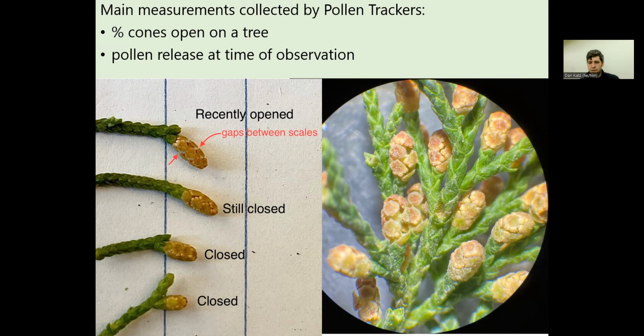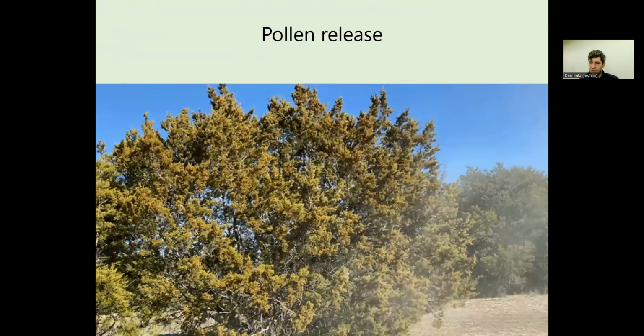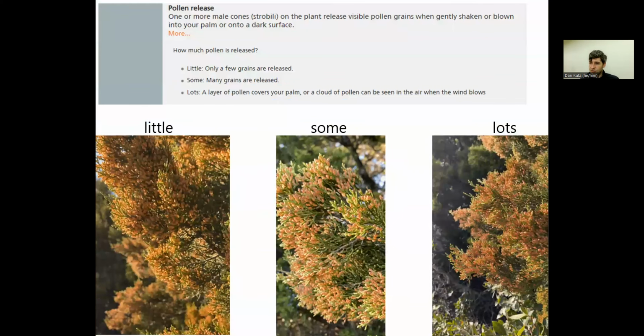Now, one of the other big measurements that we're taking is pollen release. The way that we're doing that is we're shaking the twigs a little bit on the tree we're taking data on, and we're seeing how much pollen is being released. If you see any being released, you then have to categorize that into little, some, or lots. I want to give you an example of each of these.